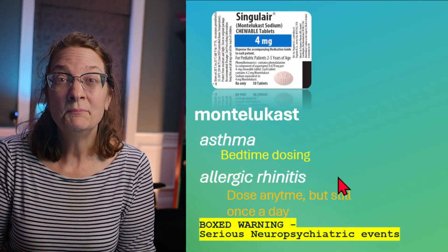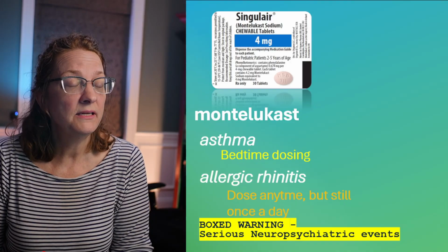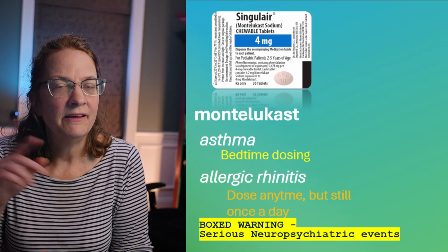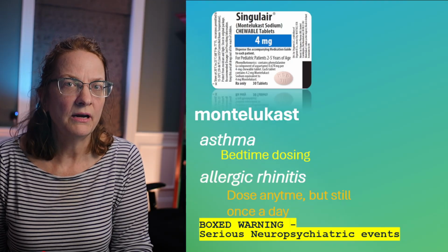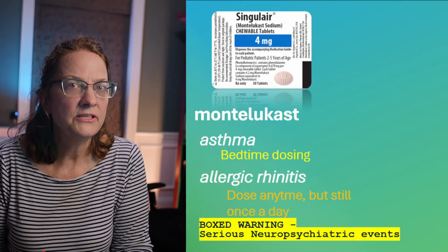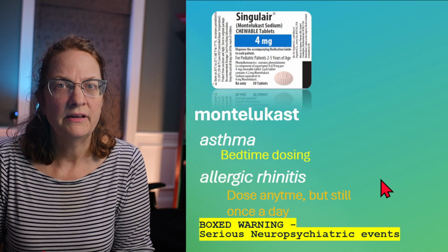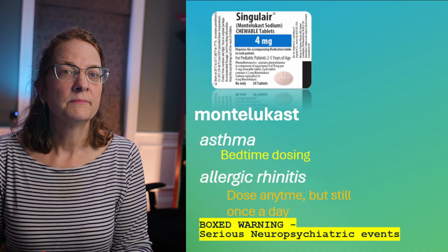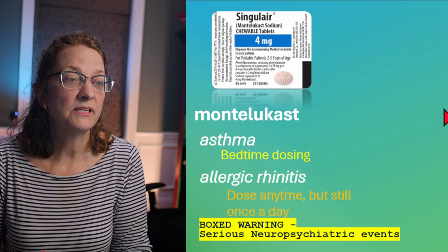Okay, so there's a boxed warning. This boxed warning only came out a couple of years ago. And it's kind of frightening, actually, because this medication used to be so widely used, and it makes me wonder if this was possibly the cause of some of the behavioral problems in children. I don't know. That's just a correlation that I wonder about. So serious neuropsychiatric events, so aggression, small children just being super angry, maybe part of the boxed warning. So it's very interesting. All right, so let's move on. Know your boxed warnings, okay?